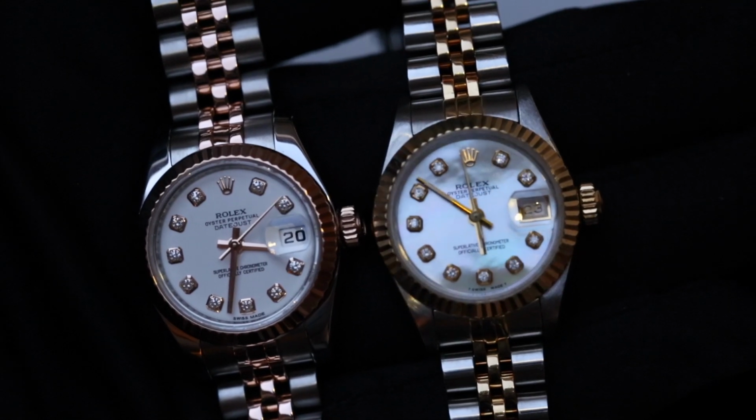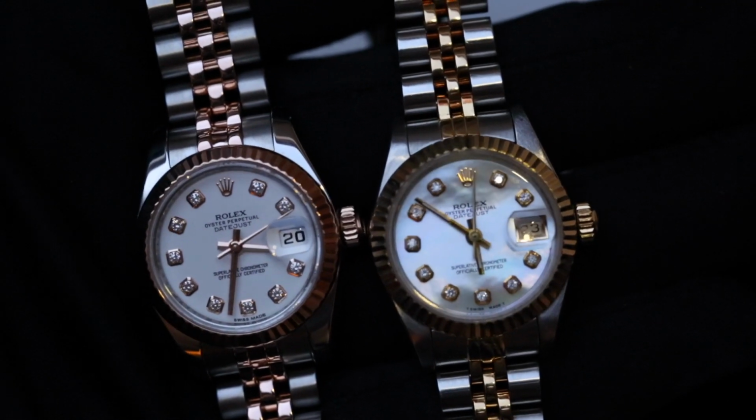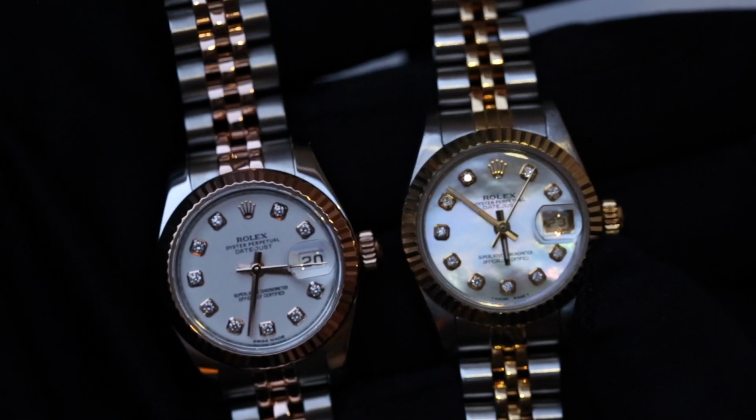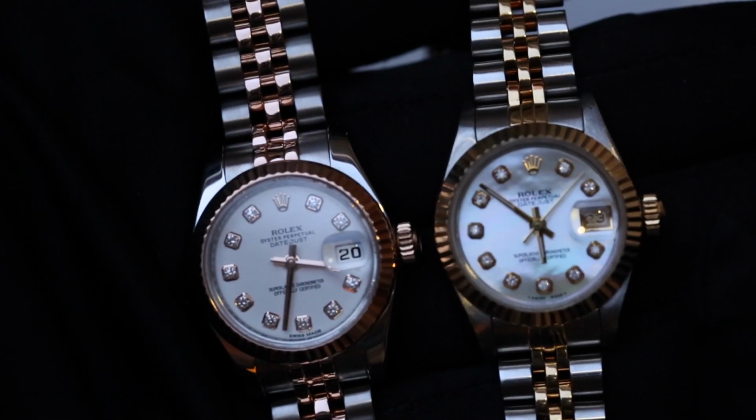Another little difference between the two of them is the fact that the rose gold is actually slightly more expensive to buy from us and also from Rolex direct as well. The retail price is a little bit extra on the rose gold watches, purely because it's a little bit harder to craft.